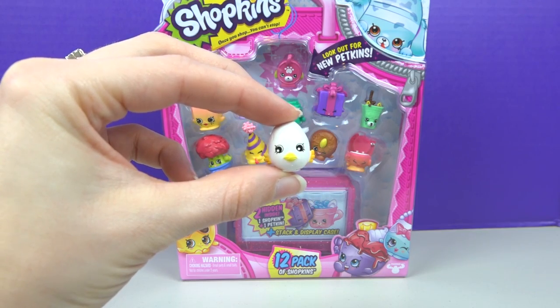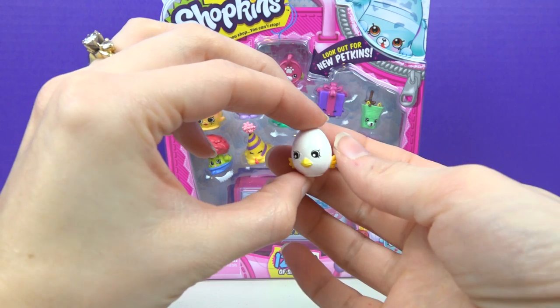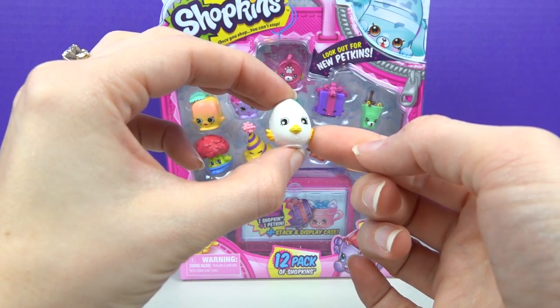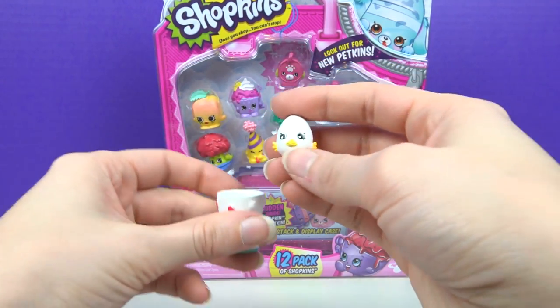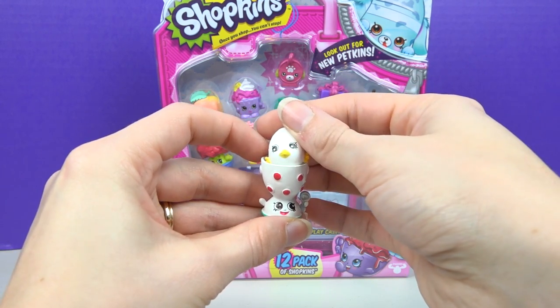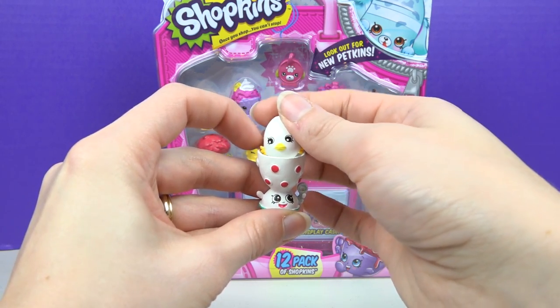Egg Chick. This is a cute little egg that is like a chicken. It's so cute. Look how teeny its little wings are. I bet this little Egg Chick would fit right into Edgar Egg Cup. Is that so cute? Yes. Like she's got her own little perch.